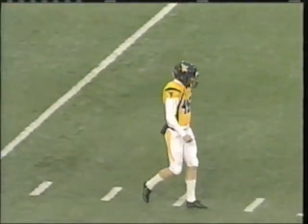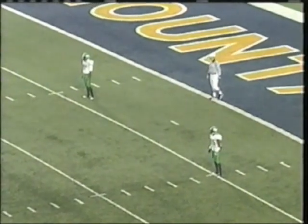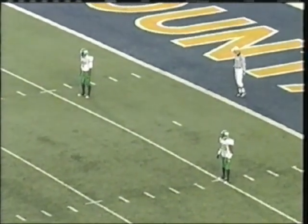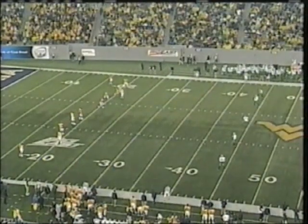Senior, really the leader of this team, and when he goes down in the first quarter, that's going to take its toll. We talked about the emotions and how Marshall's played with more emotion. West Virginia has had to deal with losing their starting quarterback, and that's not easy to do.